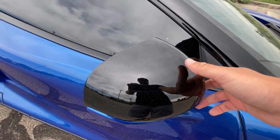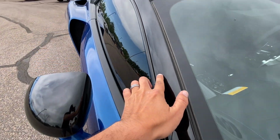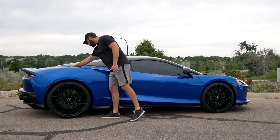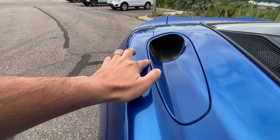I do love the sculpting of the side mirrors here, and that we have two-tone. We have the black roof up top with this gorgeous blue metallic, and then you have an additional air vent coming in right here on top of these beautifully sculpted fenders. Overall, a fantastic looking side view in my opinion.